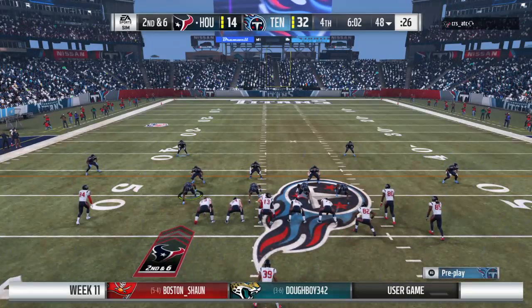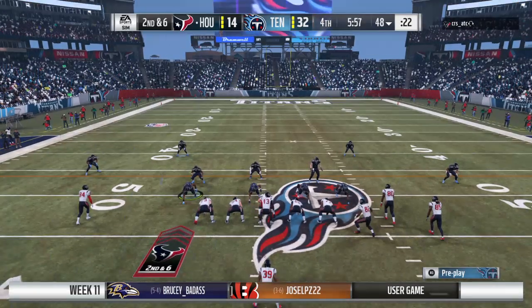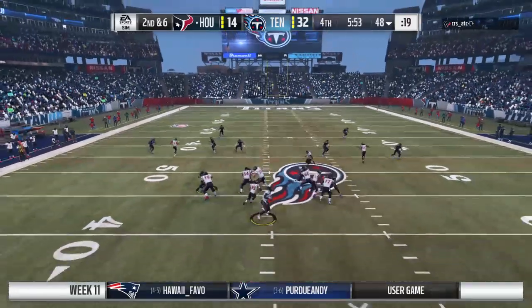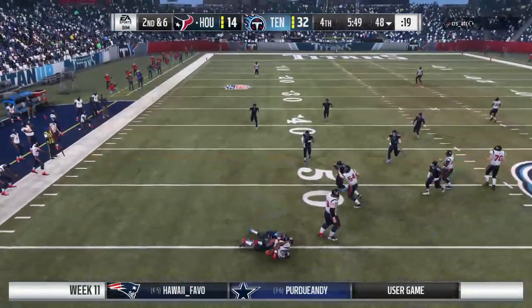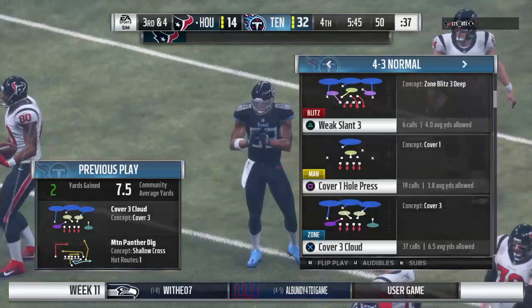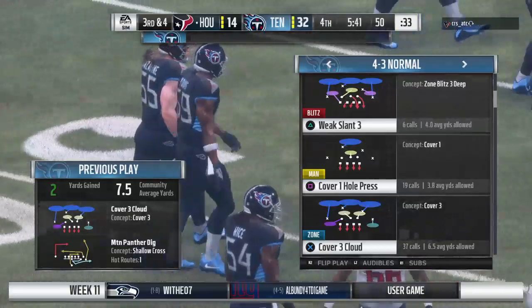Everyone's got 4. 4 down. Gun, gun. Gun, gun. Hut. To throw on second down. Throw left side complete. That's Higgins. And he'll get it out to midfield. Looks like, yeah, they'll spot it right at midfield at the 50. That throw good for only a couple. It brings up third down.